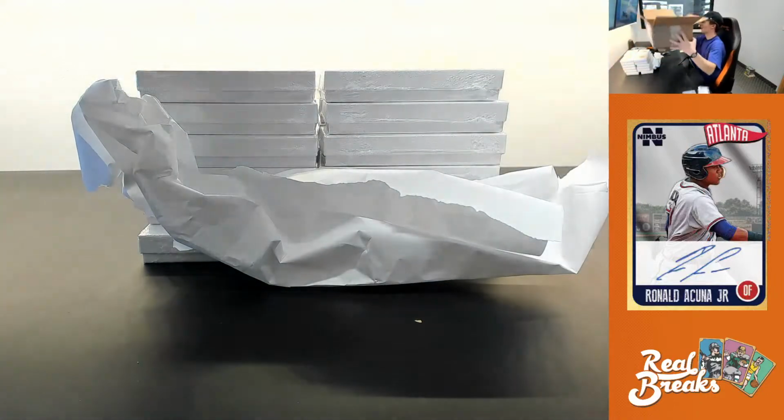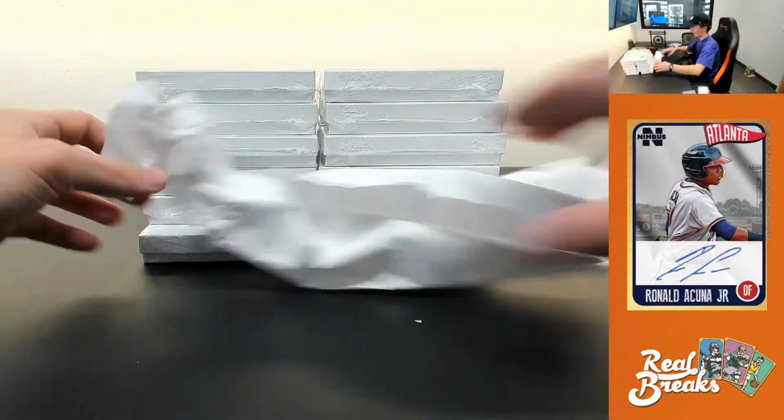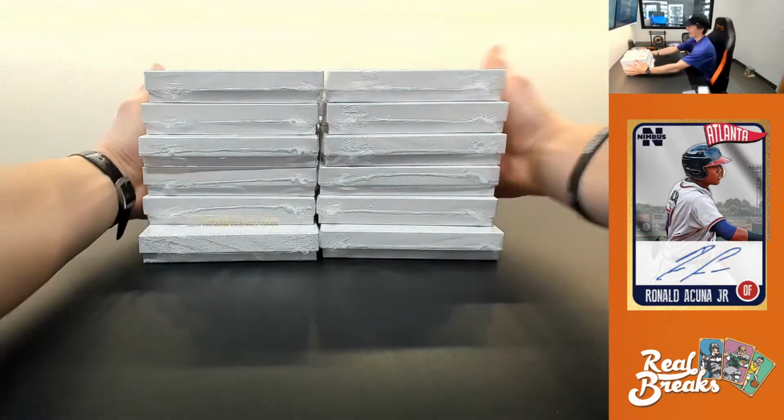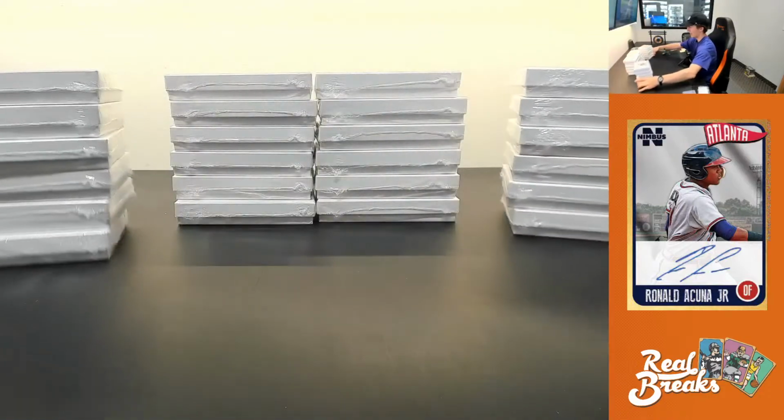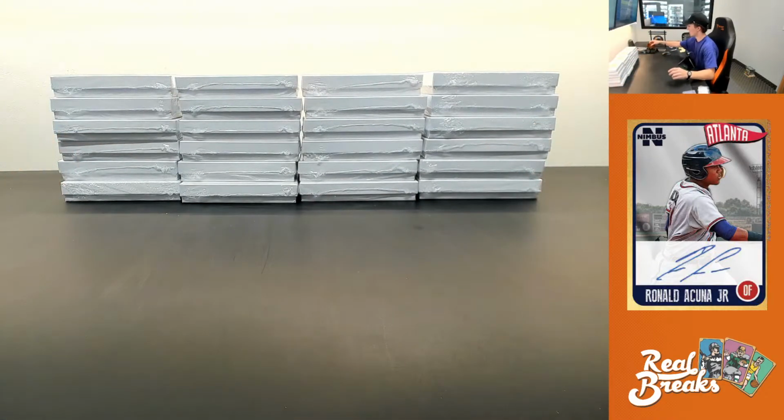Let's see, did that work out? Ooh, that did work out actually perfectly. I like that. There's our 24-box case. A nice little wall of Nimbus there.